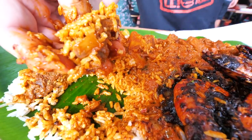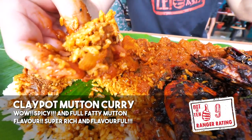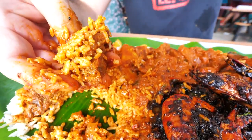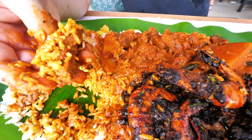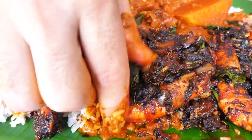Oh my goodness, that mutton is fatty and flavorful. And the curry has this smooth onion aroma mixed with that freshness from tomatoes. And then it's got that curry, rich masala. And then it's just brought up another level with those curry leaves. It's really delicious. Okay, and now we've really got to try this prawn baruval.